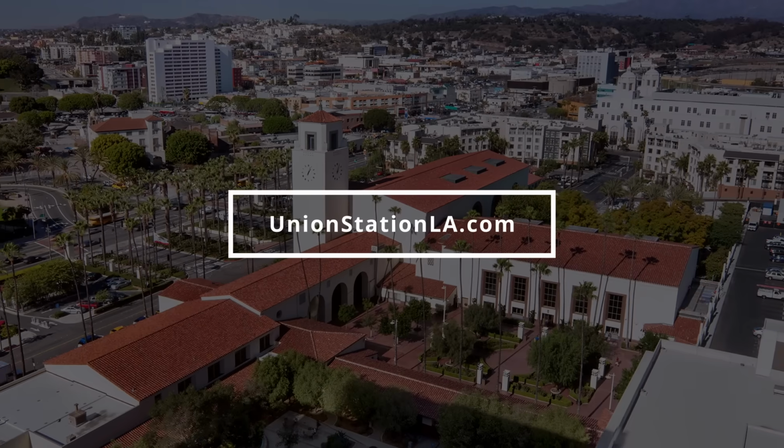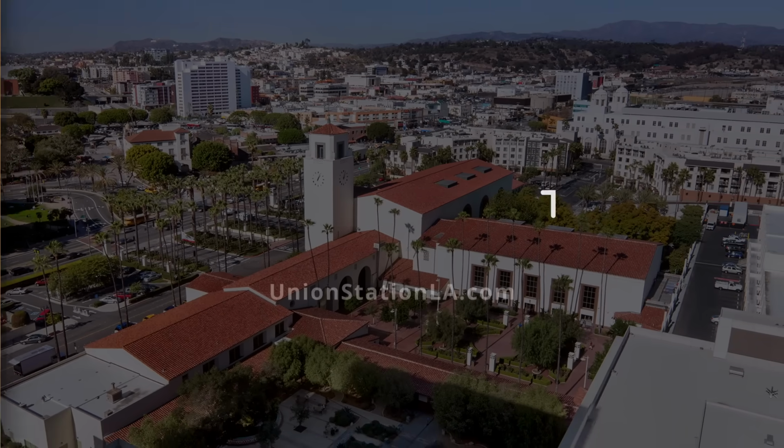We hope you enjoy discovering some unique treasures throughout this historic station in this series, and we encourage you to visit the station in person for a look around. You can join one of Metro Art's art and architecture tours, or you can stop in for one of our many eclectic year-round events. And you can learn more about Union Station at unionstationla.com. We have loved showing you around, and we hope to see you here in person real soon.